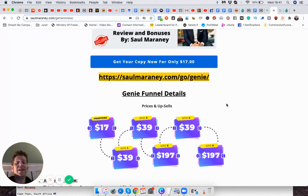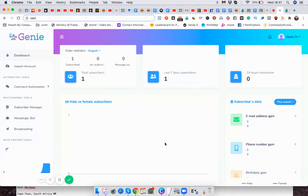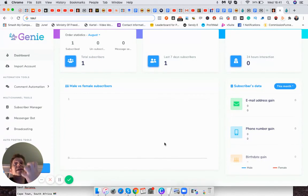So guys, you're getting my 5 bonuses. $17 is the front end. I'm quite excited to see how this works. If we go, I've been watching the training modules, and it really just allows us to connect our Facebook to Genie, and it takes the information that someone registered for Facebook, sticks it in here, and really allows you to create campaigns and reach your customers in 4 different ways. Basically, the more ways that we can reach our customers, the more sales we're going to have.